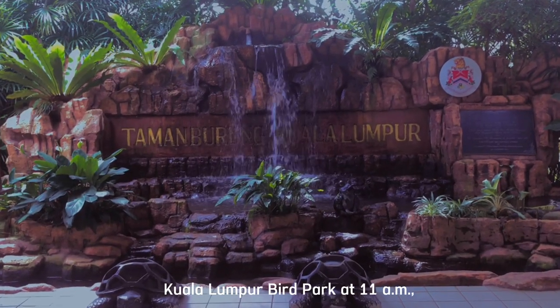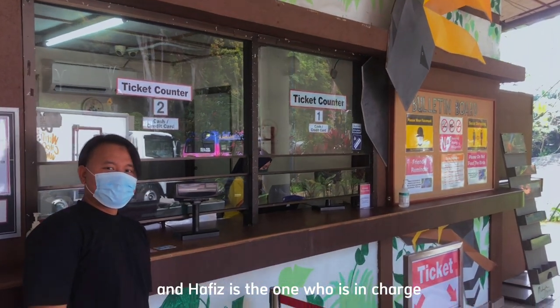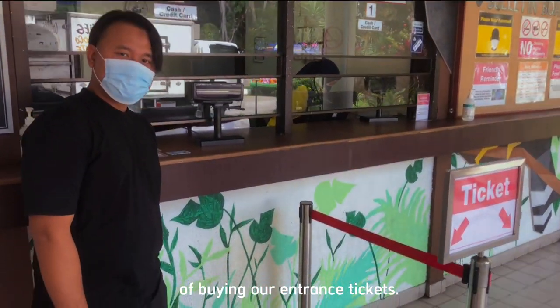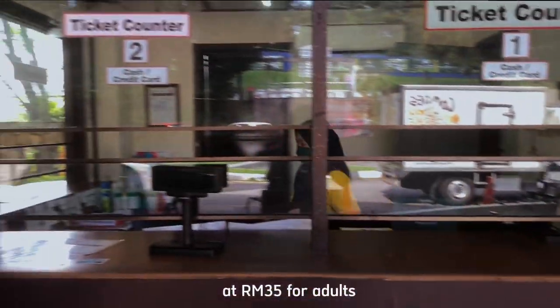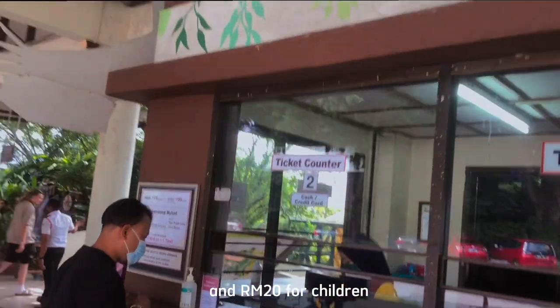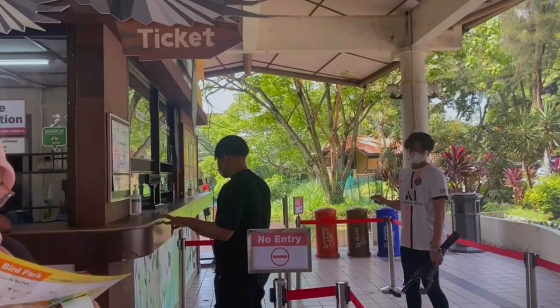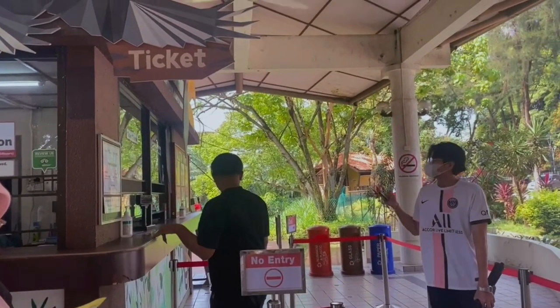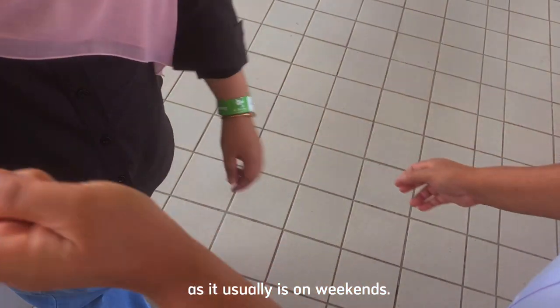We arrived at Kuala Lumpur Bird Park at 11 a.m. and Hafiz is the one who is in charge of buying our entrance tickets. The price is quite affordable at RM35 for adults and RM20 for children aged between 3 and 11 years old. Thankfully, by the time we arrive there, the park is not as crowded as it usually is on weekends.